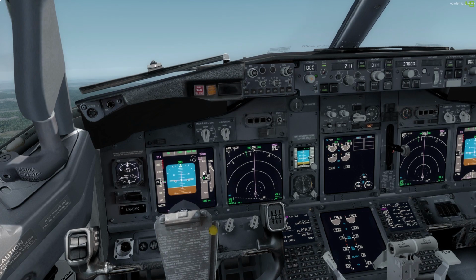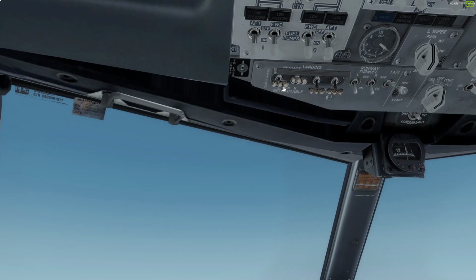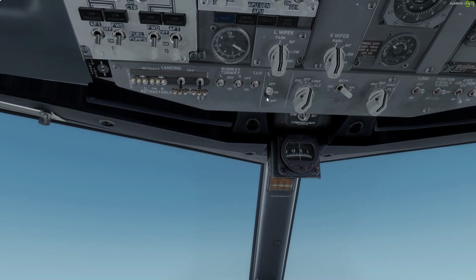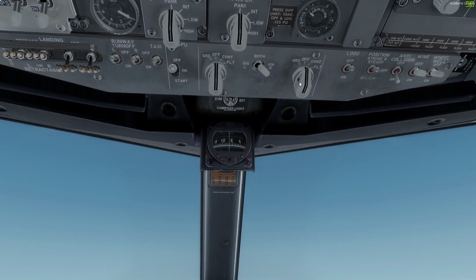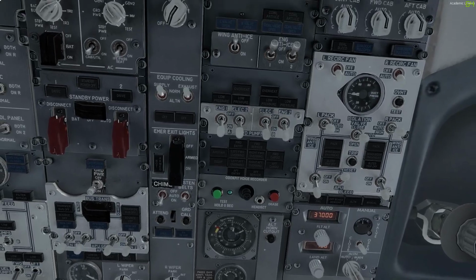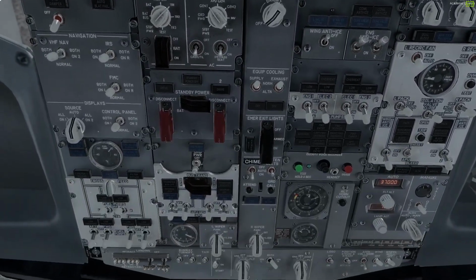Flaps are now up fully, and we are fully committed into the climb. We'll bring the retractable landing lights off, as well as the runway turn-offs. Turning the engine start switches off, and making sure that everything above on the overhead panel is still displaying normal.